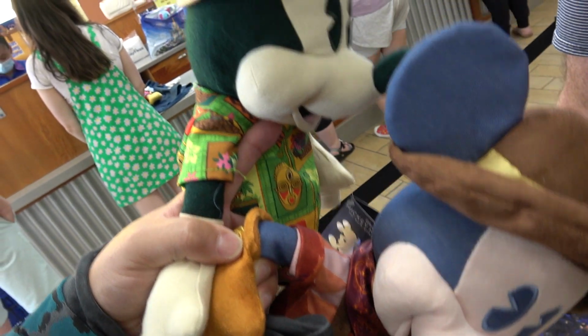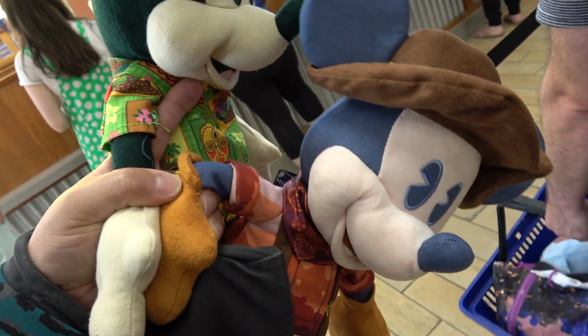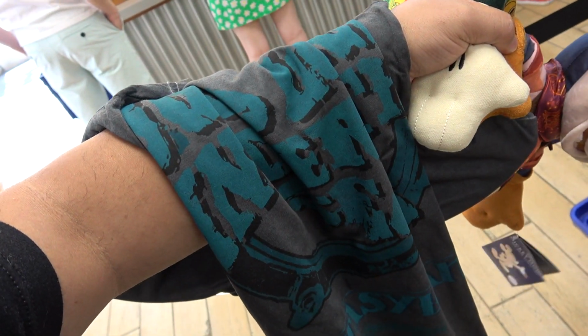This is my stash so far. I'm getting these two Mickeys, one for Leia and one for Brody to play with. And I got a 20,000 Leagues t-shirt for myself. Okay, well, I found something for myself today, and I got some plush for the dogs.